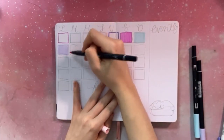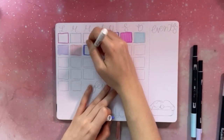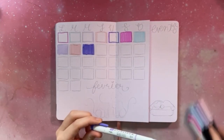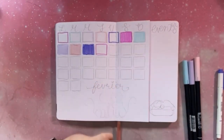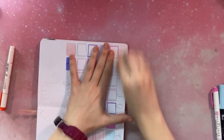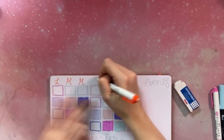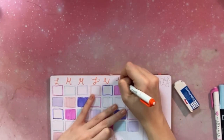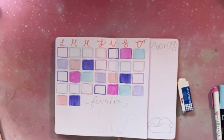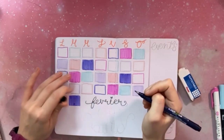So what I like about this setup is that I can see an in-depth view of what is going to be happening this month, but also I have close to me all the events, the habits that I want to track this month, and I also reserve a little place to write down what I'm grateful for every single day. So for this setup, I decided to use all the colors that I used in my cover page, and I'm just coloring the squares that represent each day of the month.